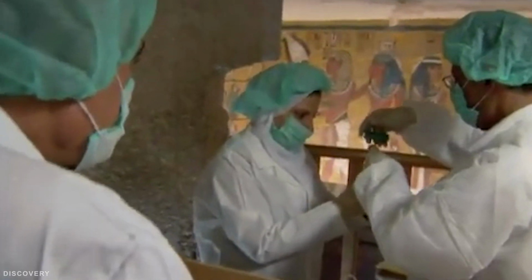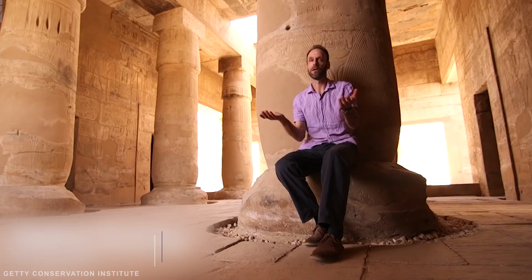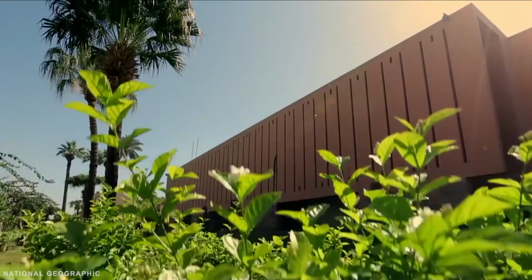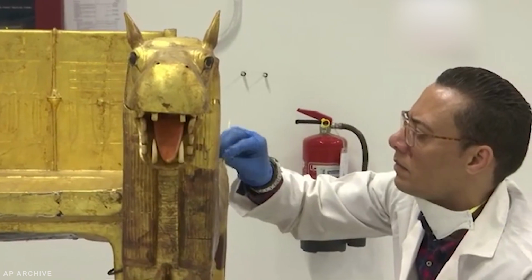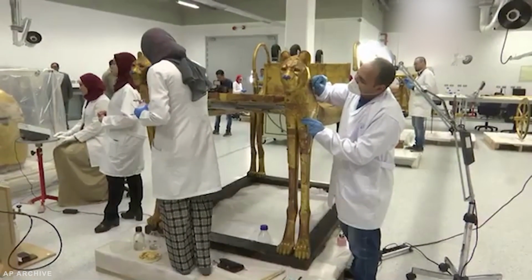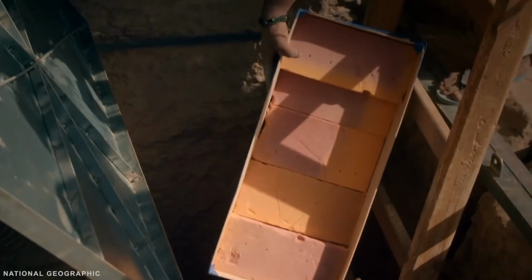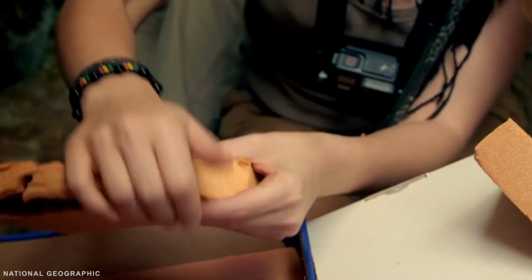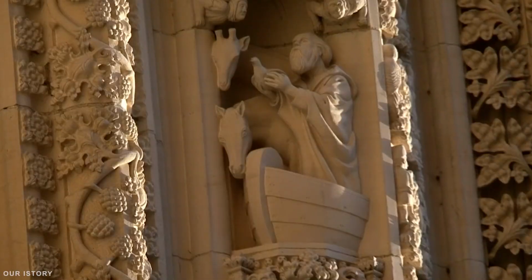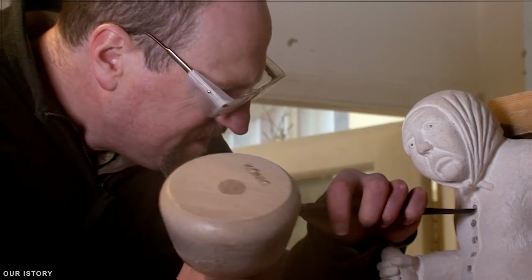The study was carried out jointly by the Egyptian Ministry of Antiquities and the Getty Conservation Institute based near Los Angeles. The results are being presented at a conference this week in Luxor. The 1,182 square foot tomb restoration project began in 2009 and was initially scheduled to be finished by 2014. About a dozen conservators worked on it at once. However, the project was delayed by the 2011 Egyptian Revolution and the ensuing unrest in 2013.